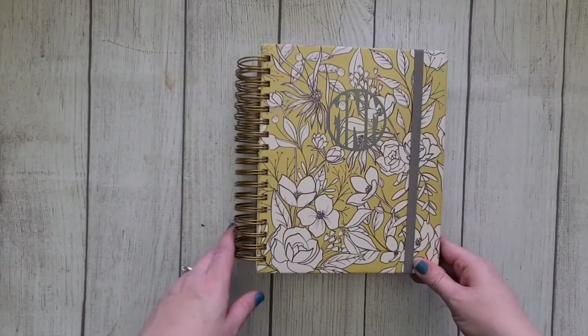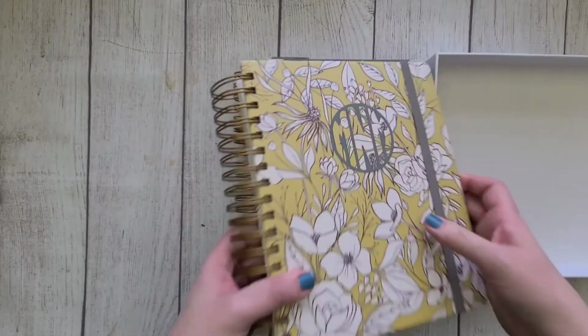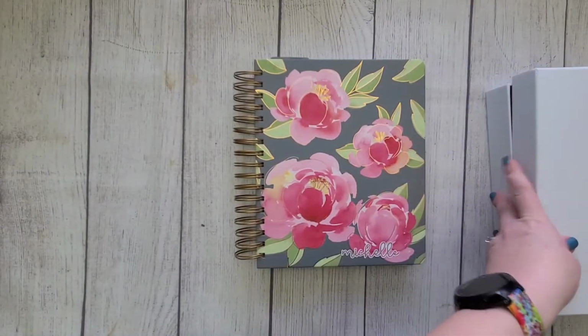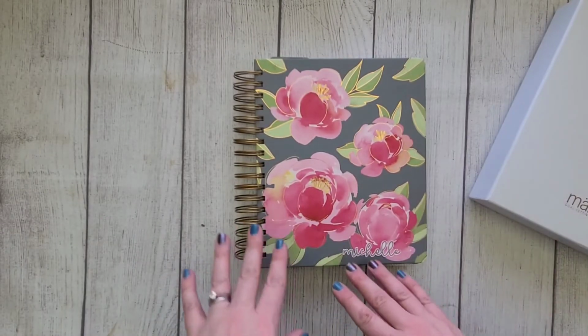Hey friends, it's time to plan another week, and not in this planner. This one is going on the shelf, and I'm going to plan my first real full week in my 2021 Makselife. I'm so excited to dive further into these pages.